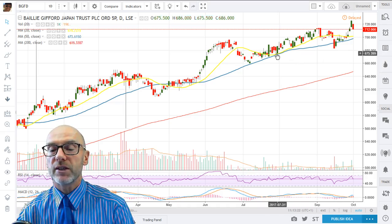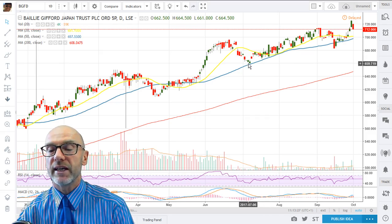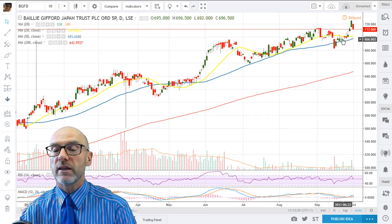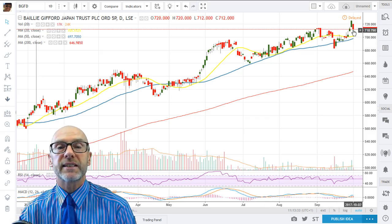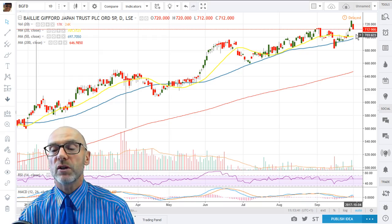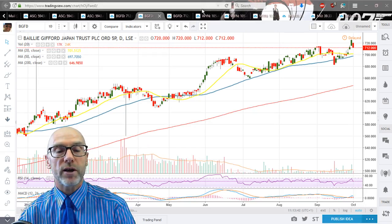And below there you can see that the next support is down at 666 and then 660. But be aware, we're still okay, as I said, on the weekly above the 20 week. So at the moment, if you've got a hold in, you stay with it until there's a confirmation of that break.